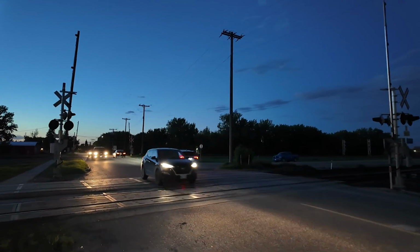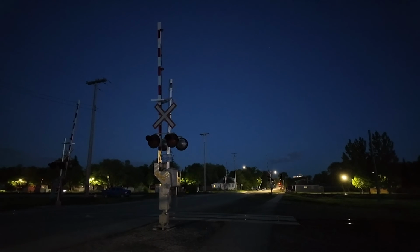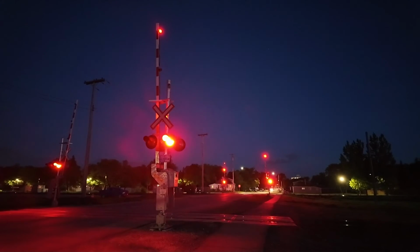So what happens if it happens to be a CN train instead of CP? Well, all bets are off. The crossing acts totally differently. So see how they both come on at the same time? Weird, isn't it? Now we'll see the gates start to go down.